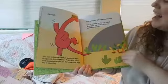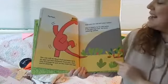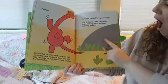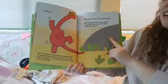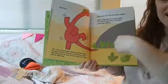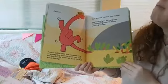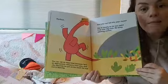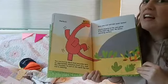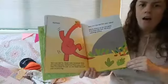He enjoyed that. Now you can tell him your name. Say it clearly so he can paint it on that big rock. He loves painting names. Go on, tell him your name. I'm going to tell him my name. We could say it all at the same time. Ready? Meghan. All right, did you tell him your name? Oh, I think I heard it. Haven, Anthony, Axel, Harper.